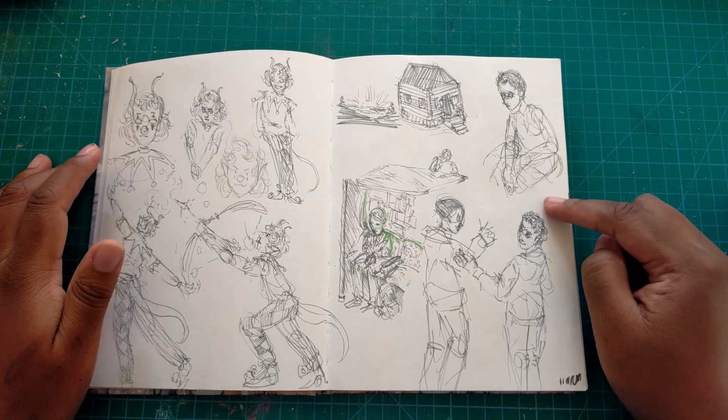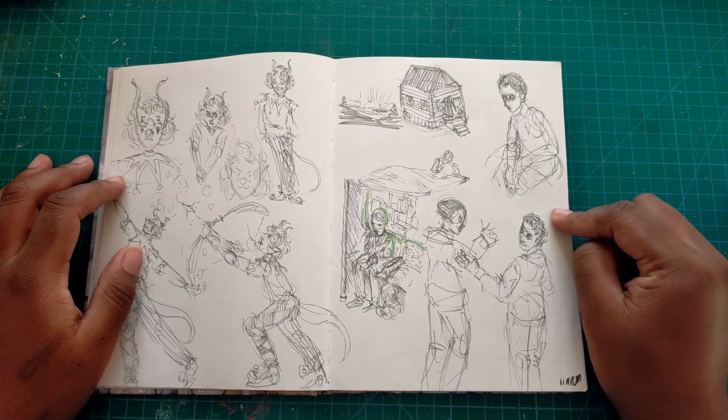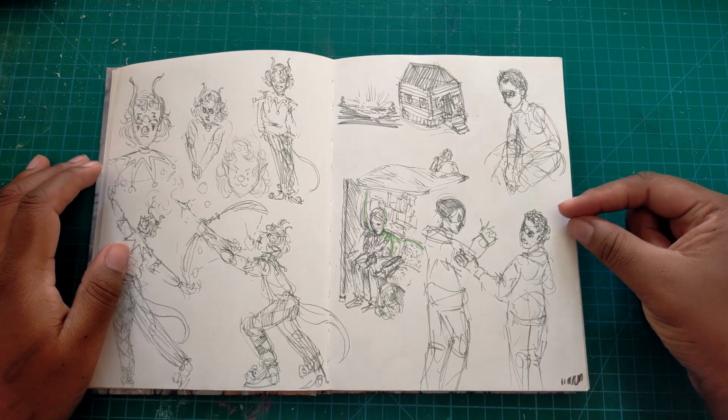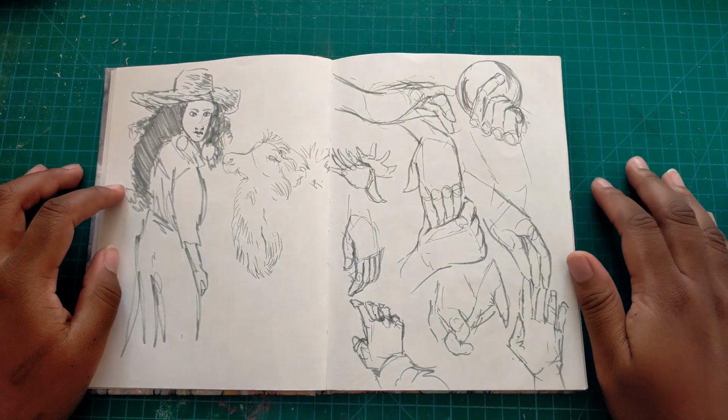And this is from a weird dream I had when I was at a summer camp. What was extra weird about the dream was I wasn't myself in it. I was playing the role of someone else. That was kind of spooky.